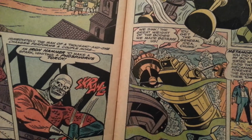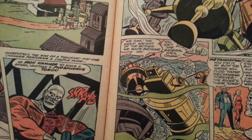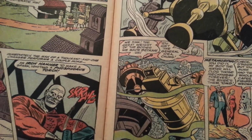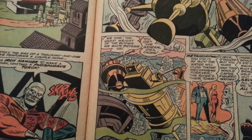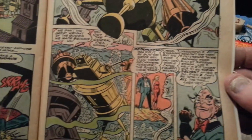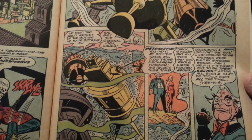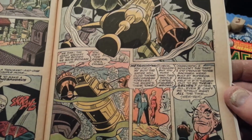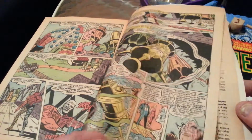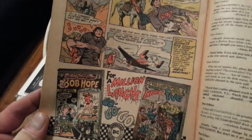We sink, the great weight of the bodies we made betrays us. Oh, they were aliens and they went into bodies of robots because they thought that would make them immortal. You get the general idea, chums. So, Metamorpho, you did it, my boy. The water will clog those mechanisms forever. So that's how they defeat these beings. Oh, here's the old Bob Hope.